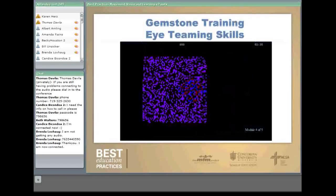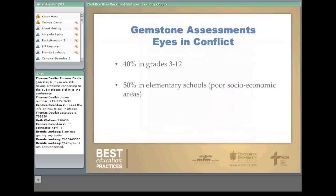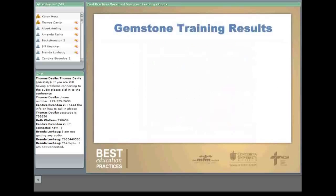Now, when the Gemstone program does their assessments, and they refer to convergence issues as eyes in conflict, they have found that 40% of the students have convergence issues, 50% in elementary schools of poor socioeconomic areas, and in juvenile detention facilities, as many as 60%. Then what are their results after they do the Gemstone training? They are able to reduce the eyes in conflict, or the convergence problems, in 84% of the students, and reading scores have improved in 70% of the students.